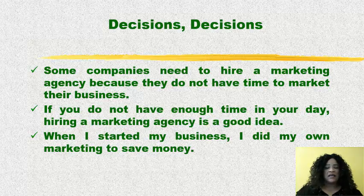Some companies need to hire a marketing agency because they do not have the time to market their business. If you do not have enough time in your day to market your business, then it's a good idea to hire a marketing agency. When I started my business, I did my own marketing to save money because I was working with a budget. So I had to do my own marketing in the beginning.